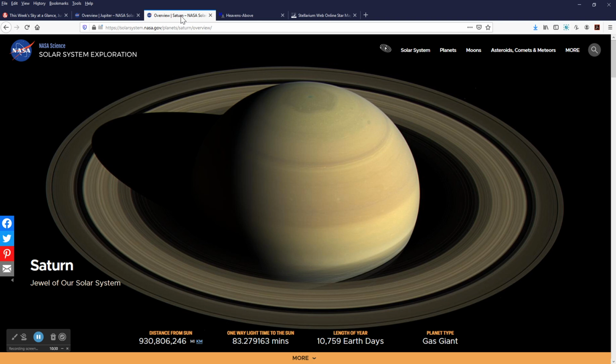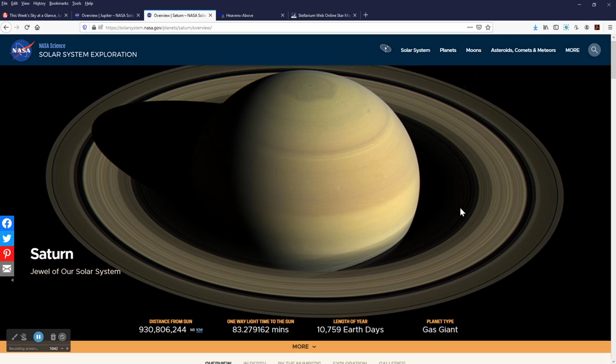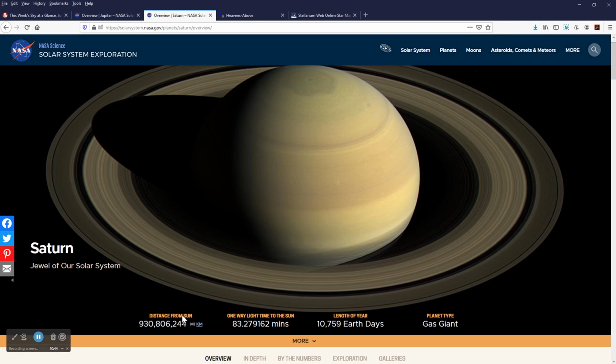The other thing that we have, and this is also solarsystem.nasa.gov/planet/Saturn/overview. This is a beautiful one of Saturn. And you can look, beautiful picture of this, and you get to see that it's about 930 million miles from the sun. Remember, we're only 93, so about 10 times the distance. 83 minutes when you look at Saturn for that light to get to us. And then its long day and the rest.